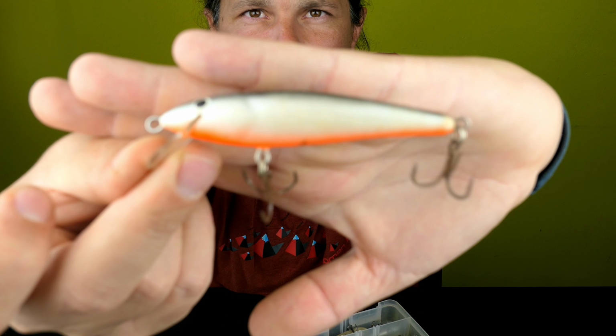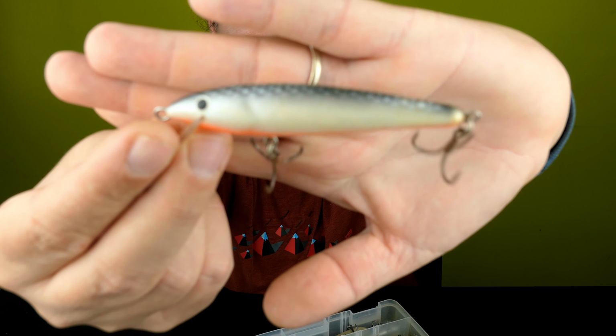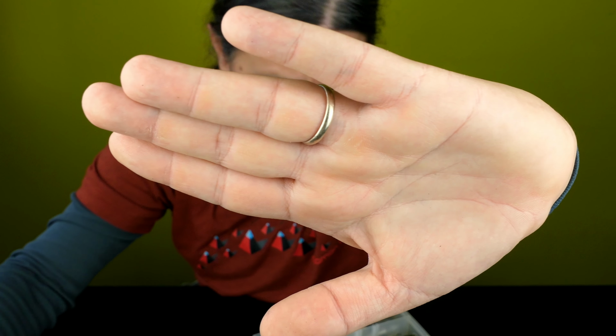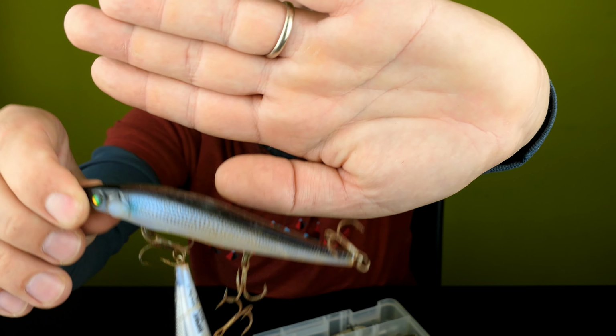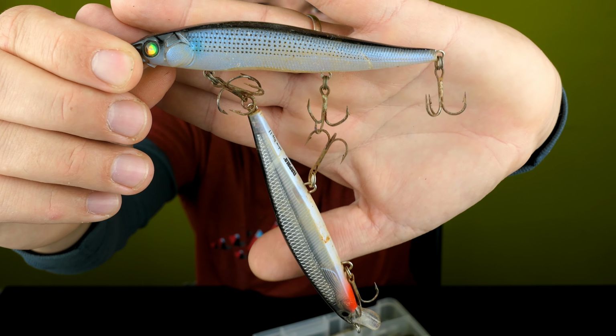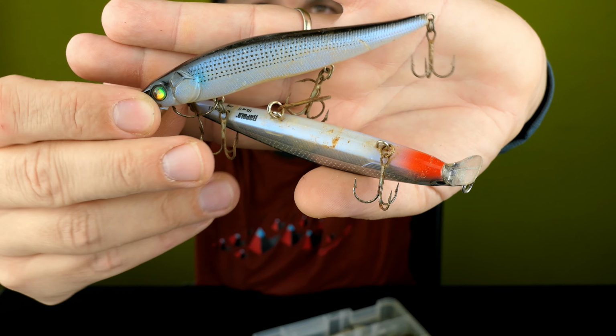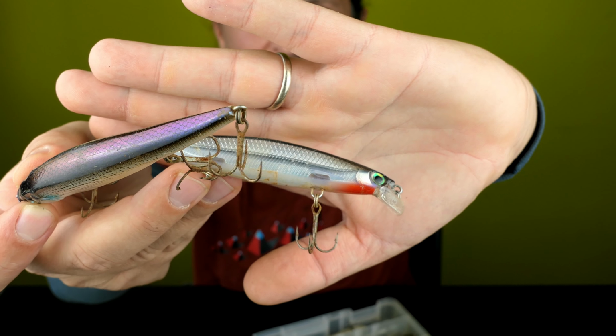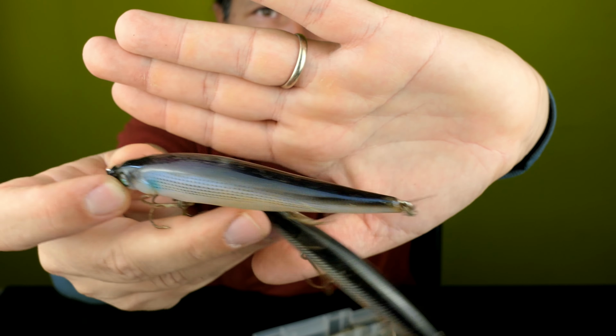This little fellow over here, I think that it's made in Poland. I don't remember the name. I have some bigger minnows that are some sort of jerkbaits that I'm using them, just crashing them on the rocks, hoping that some Zander is in there.